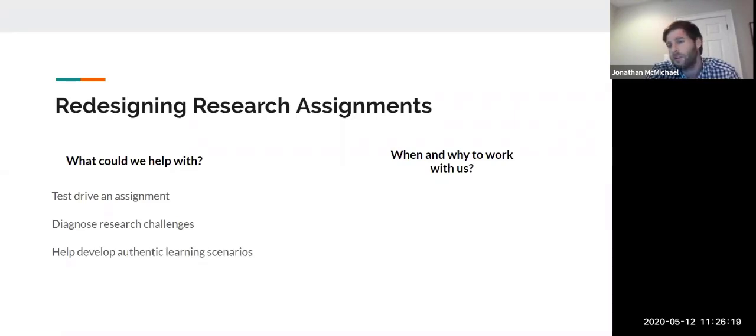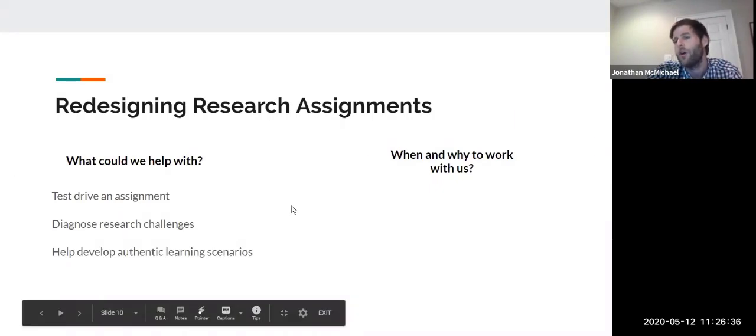We can also diagnose research challenges where students are likely to get stuck. There are some patterns that students develop. And then last, to help develop authentic learning scenarios. We find that if it looks like real research, the learning transfers a lot better to future types of research environments, and we can help think about what those might look like.